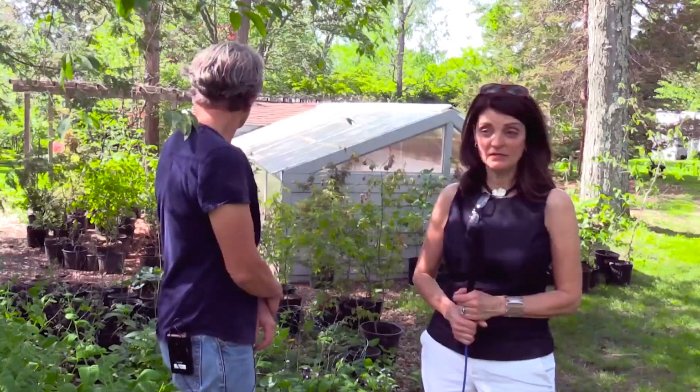Well, we're now standing in front of the mist house, and a lot of flower pots filled with plants and trees. And these are going to be sold at their Dogwood Days, which is a wonderful event that the Wakefield Estate has every year. So Deb, why don't you tell us a little bit about your Dogwood Days?